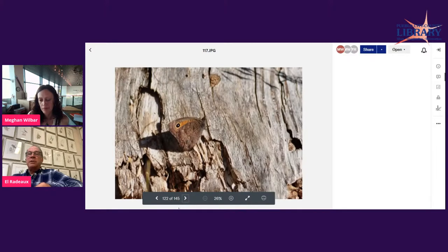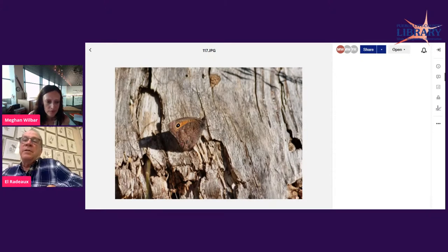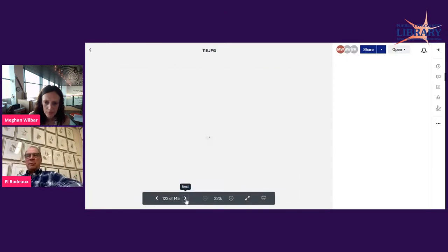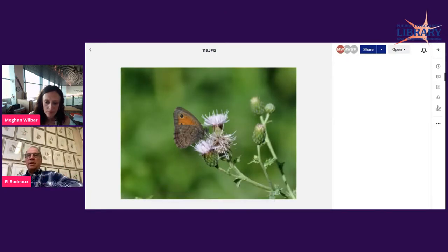And this is a wood nymph also. I think this is one that hasn't been officially put on the Pueblo butterfly list, but we find these quite regularly up in Pueblo Mountain Park. It's got that eye spot, but then it's got that orange cast on the upper wing. This is the Meade's wood nymph. Go ahead on the next few slides and you can see why they like Pueblo Mountain Park. There's another good look at it with the eye spots and that orange cast on the thistle.